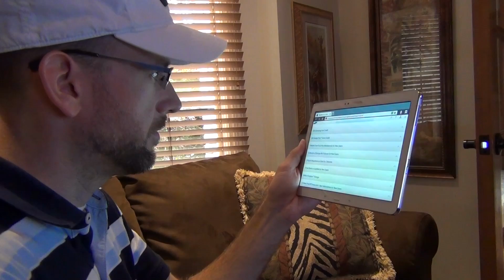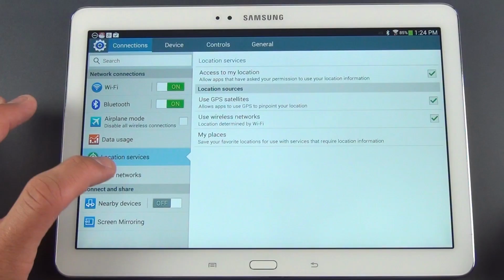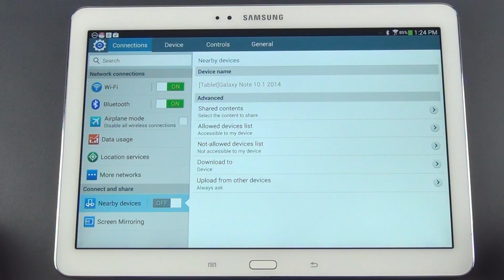Now, as always, a lot can be revealed just by going to settings. So under settings, we have Wi-Fi, Bluetooth, airplane mode, data usage, location services, and more networks. So we can set up our VPNs. We have nearby devices for DLNA equipment. So if you go to that, you can see all of your available options. And we have screen mirroring, so we can mirror the screen of this device to equipment that can use it.